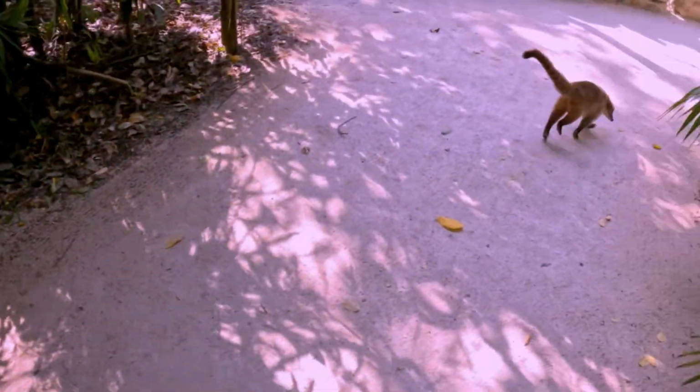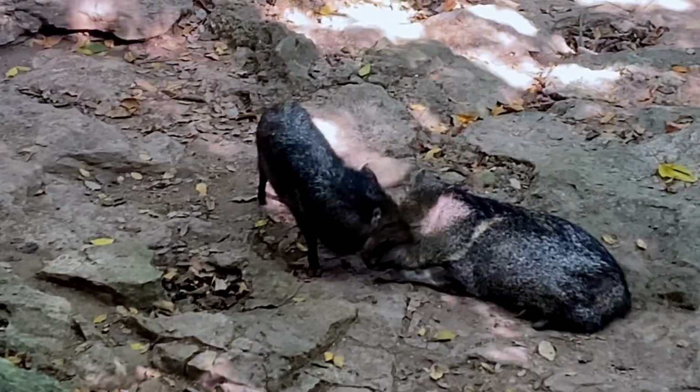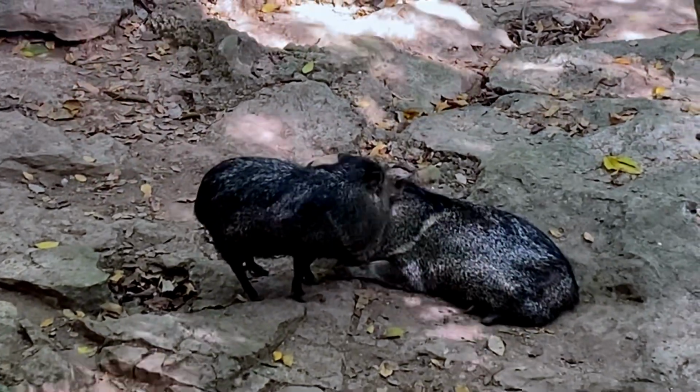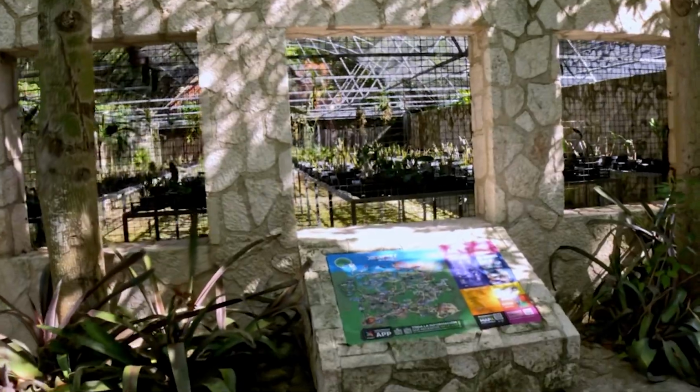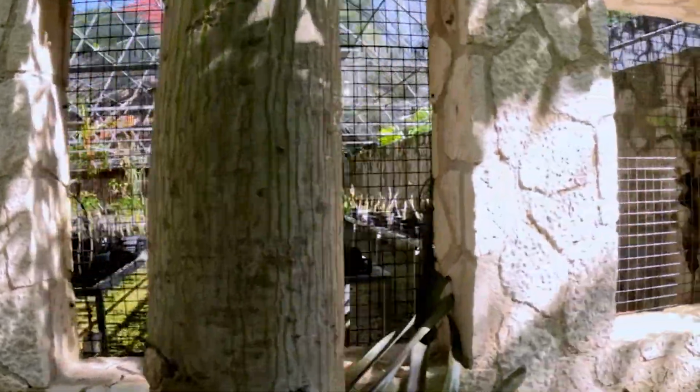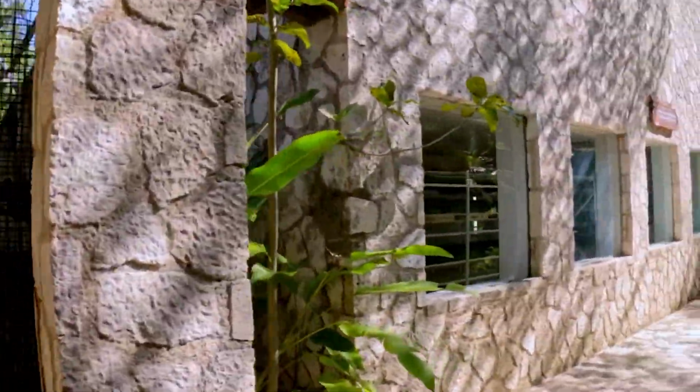There's so much to do here even though we only went for one day, though I do feel as though it is doable in one day. It'll definitely be a long day, especially if you go to the night show like we did. We left our hotel at 7:30 a.m. and arrived back at about 10:30 p.m. Our hotel was about an hour and a half away from Xcaret.